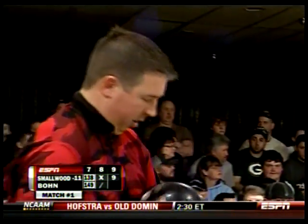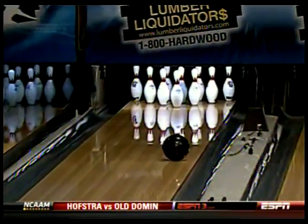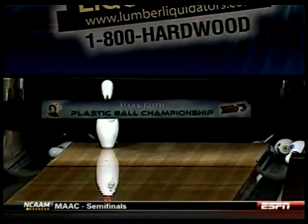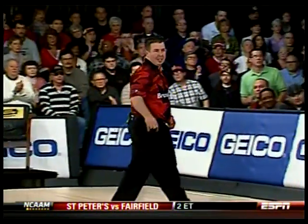Jesus. No breaks thus far for Smallwood in match number 1. Keep moving, keep pushing. Well, you heard it. He keeps making the logical adjustment, which is to move left and open up the lane a bit, but it hasn't been enough.